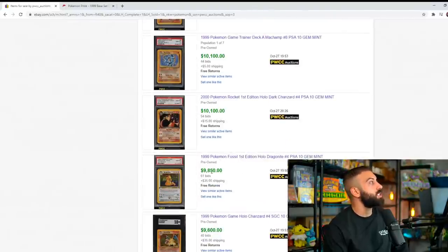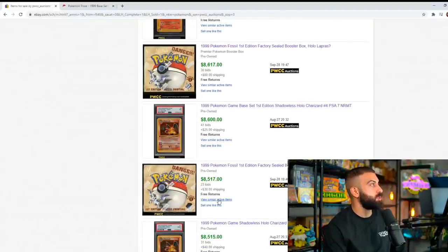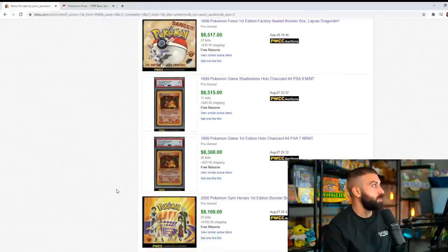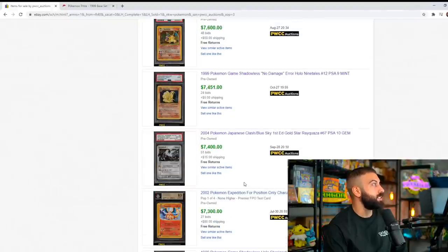The Dragonite was actually another big one that surprised me. 10,000 for that from Fossil in a 10. But you can see last month, guys, Fossil booster boxes were 8,000. That was last month's. They more than doubled. Fan Club Eevee, 8,000 as well.